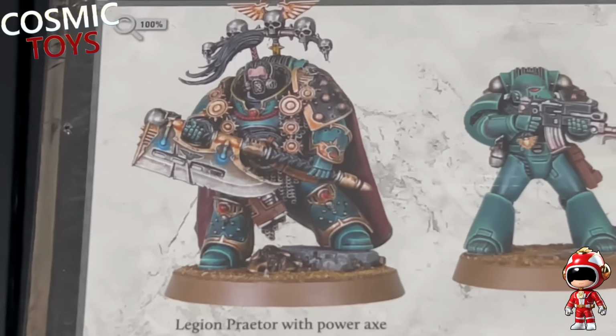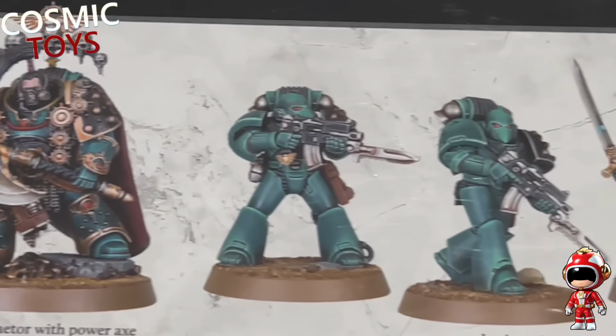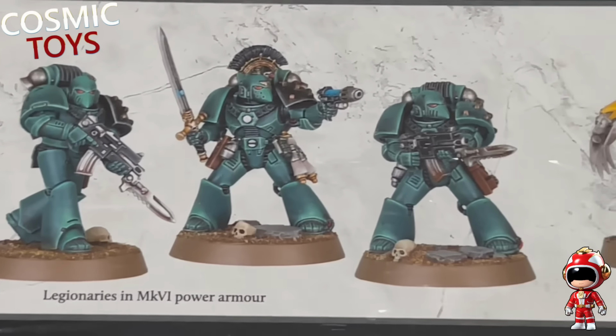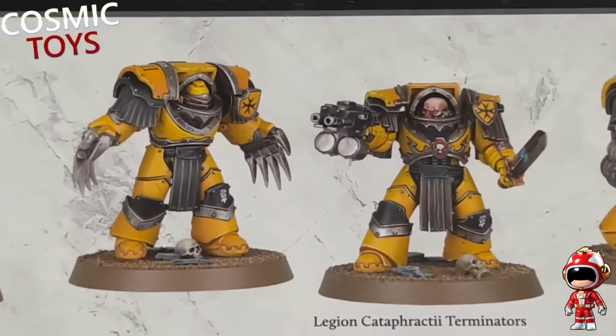I do wonder whether or not this has become sought after because they're just about to launch the next one. So this will be obsolete soon. Obsolete, I don't know if that's the right word, but not current. That might be a more accurate description.